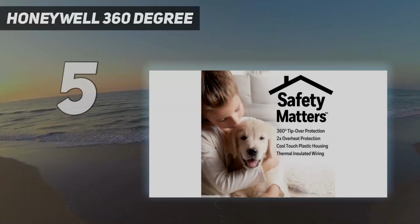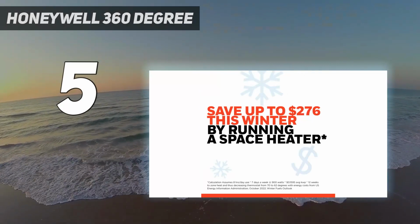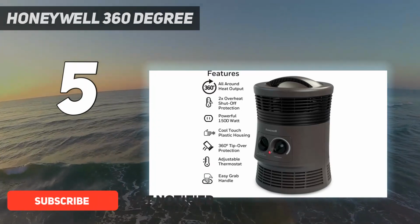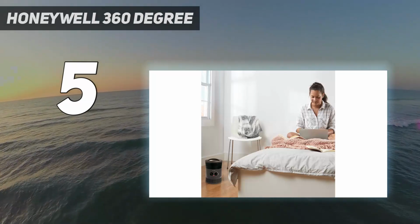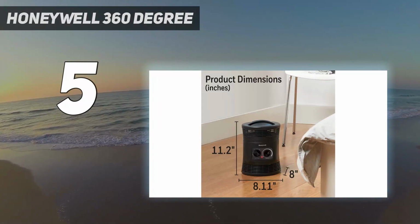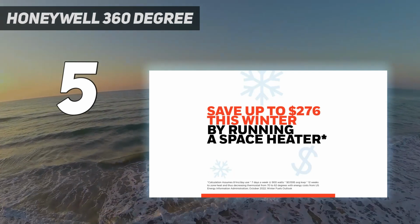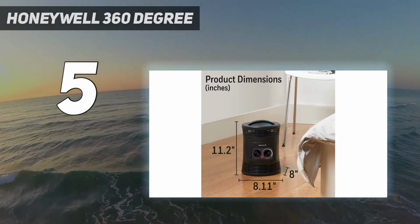Honeywell 360 degree. The Honeywell 360 degree surround heater is a no-nonsense model for heating a small area. It's perfect if you're looking to take the chill off when you're working at a desk or hunkered down on the couch. On its high heat setting, the Honeywell 360 degree surround heater was only able to get a 15 by 10 foot room 2 to 5 degrees Fahrenheit warmer, depending on where you stood, and didn't heat particularly evenly. However, when it's right beside you, it will heat you up in 10 seconds.